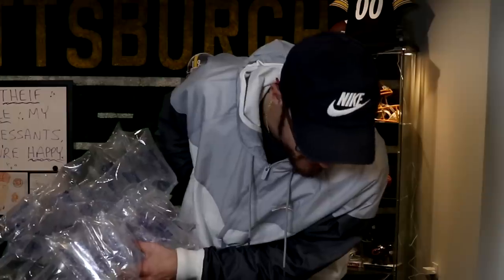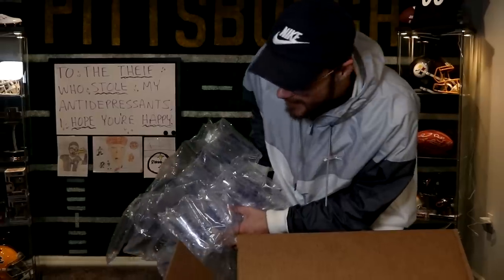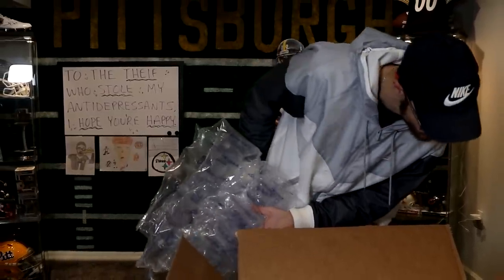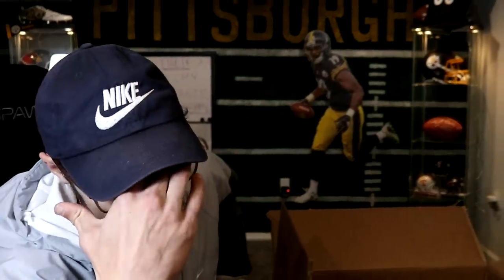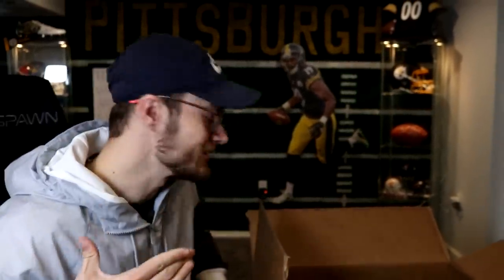So update. There are a lot more jerseys inside here. I see cleats, I see helmets, what the heck? I see other packages that are still wrapped up. I see an item in here right now, I'm shaking a little bit. It's Pittsburgh Steelers, it's another helmet. They hooked it up, they know I'm a Steelers fan.